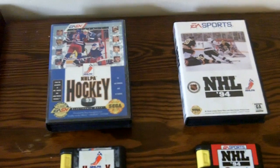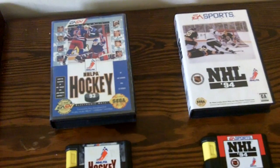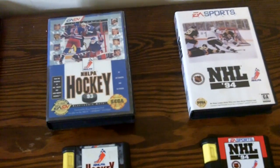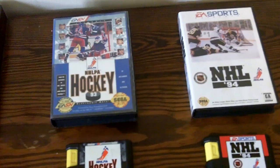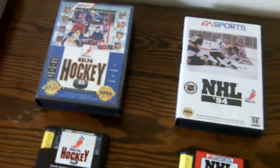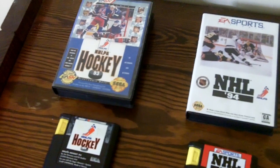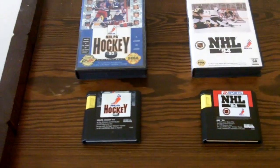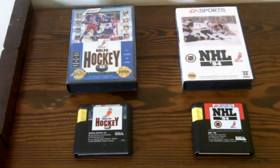Now, with these two games, to determine a winner, we're going to be reviewing them based on 4 criteria. We're going to be using audio, visuals, challenge, and ultimately gameplay to decide a winner. So first off, we're going to talk about audio, and I think in this scenario, it's pretty much a clear-cut decision. Actually, no, it isn't a clear-cut decision at all.